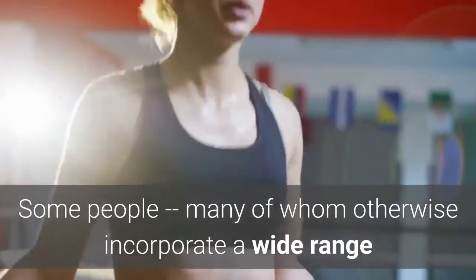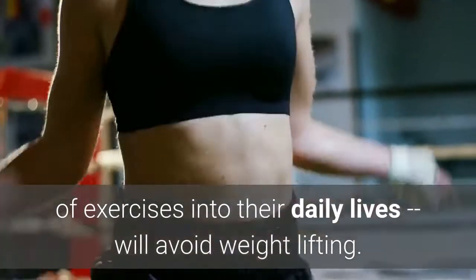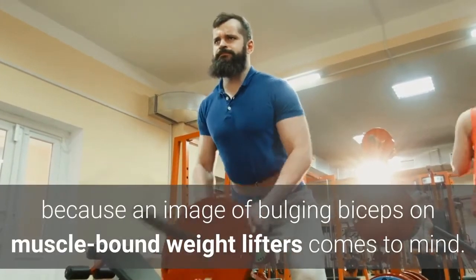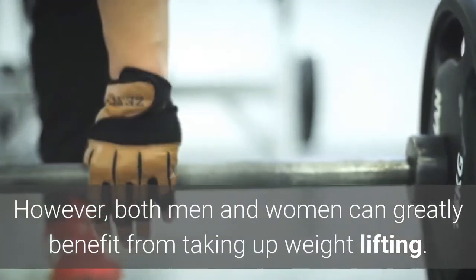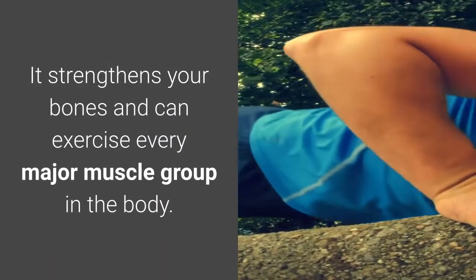2. Lift weights. Some people, many of whom otherwise incorporate a wide range of exercises into their daily lives, will avoid weight lifting. That might be because an image of bulging biceps on muscle-bound weightlifters comes to mind. However, both men and women can greatly benefit from taking up weightlifting. It strengthens your bones and can exercise every major muscle group in the body.